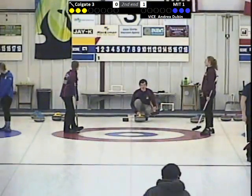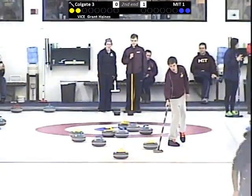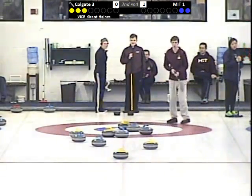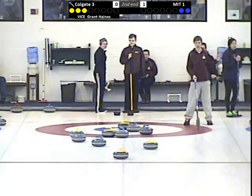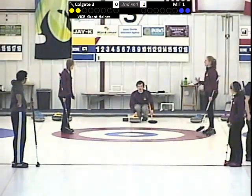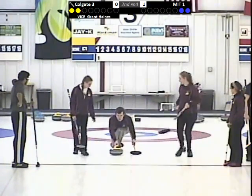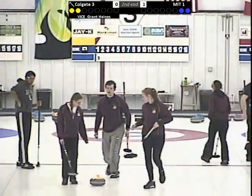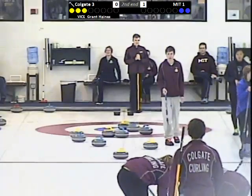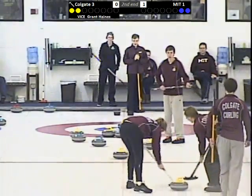Looks like we're headed for a score of 1 here. I don't see any option for Colgate to score more than 1. Almost anything they throw increases options for MIT to get that yellow stone off the button. The last thing you want to do here is crack open that corner guard. That opens up a run back on the blue. Colgate would be in a world of hurt after that. This one looks a little light. This one won't cause any damage anyway.